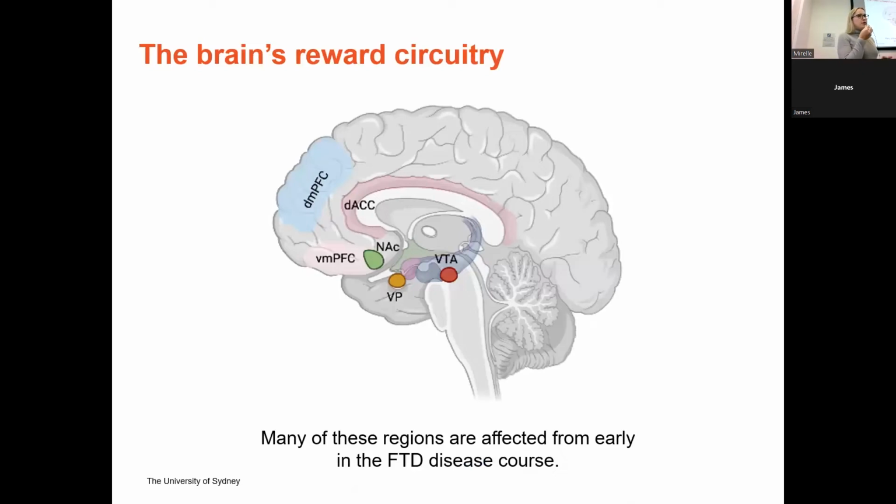And all of these changes with apathy and anhedonia, we really attribute back to the brain's reward circuitry. This is something that we call the dopaminergic system, and it's really just a series of brain regions that are all connected and modulate our ability to experience pleasure, as well as our drive to seek out things that bring us enjoyment or reward. And while I won't go into all of the details of these brain regions, essentially many of them are affected from very early on in the frontotemporal dementia disease course. So it makes sense that we're seeing apathy and anhedonia in these patients.